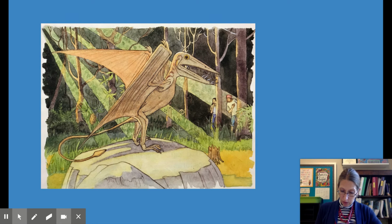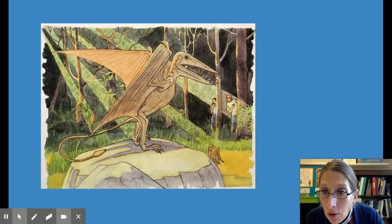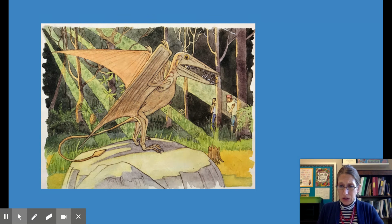Carla whispered, "What is that thing?" Edna said, "It's an animal that lived 100 million years ago." Oh my goodness. 100 million years ago? So not just a million years ago, 100 million years ago. Edna and Carla stared at the animal. It was on a rock with its wings half folded and its mouth open.